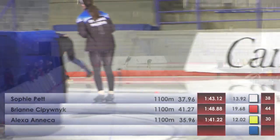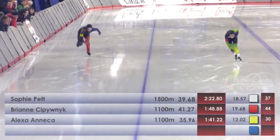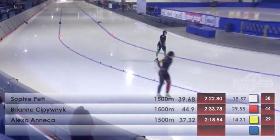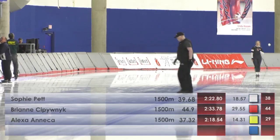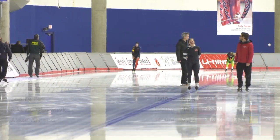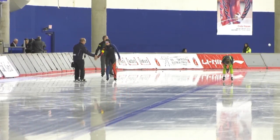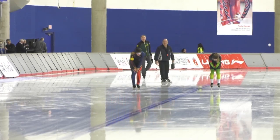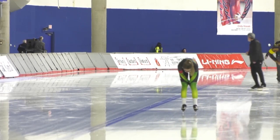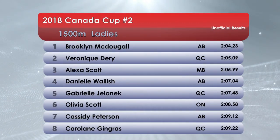It's going to be Pett coming to take their pair in the 1500. Lap time 36.98, total time 2:22.80. And Aneka's going to pass Sipowink. Little extra motivation. Aneka 37.32 lap time, 2:18.54, 2:33.78 for Sipowink. So, what do you think of that one? The last couple laps there for Alexa Aneka, chasing her down coming into that race. That was an amazing race from Alexa Aneka. Huge personal best. Sophie Pett also skating a personal best. Now, not often do you get the chance to skate a nearly 12-second personal best. Sorry, 10-second personal best. Very impressive.